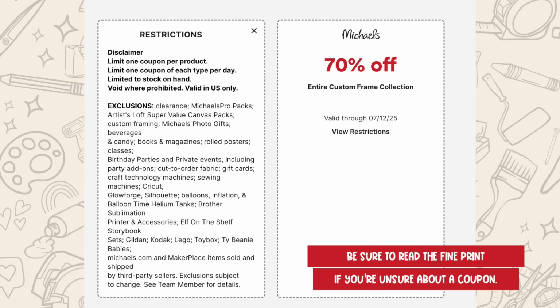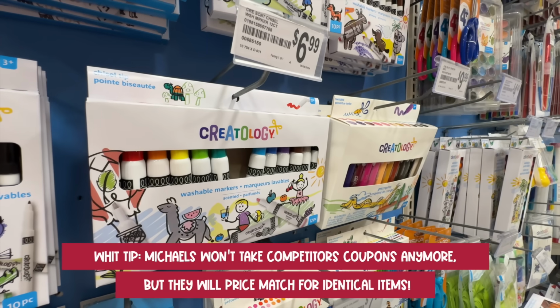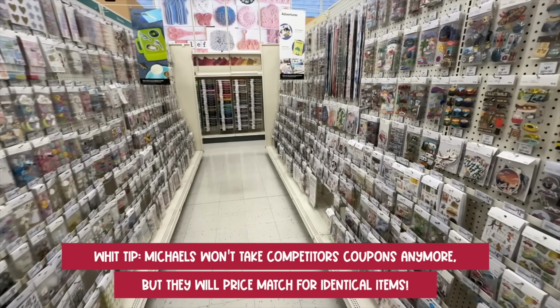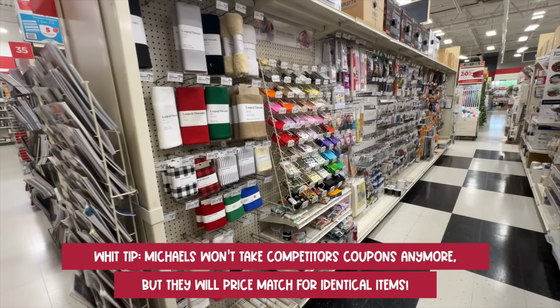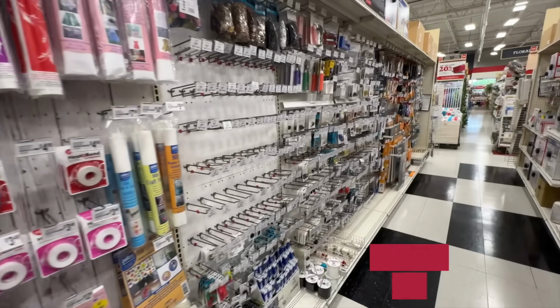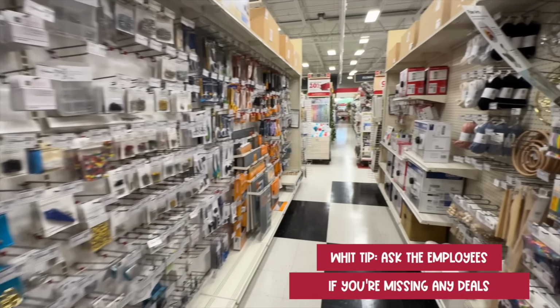So always read the fine print when you're wanting to use it on a larger item like that. Now, pro tip. You can ask the employees about discounts at the register when you get there as well. Usually, you'll know all the deals in your account if you've got your app or rewards, but it doesn't hurt to ask. They may have an option to help you save a little bit more on your purchase.